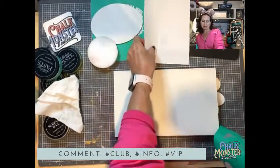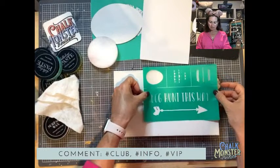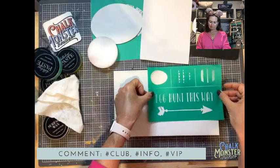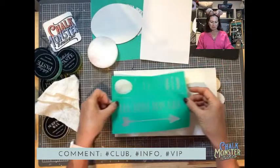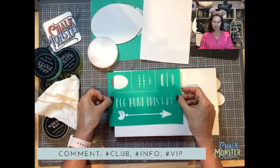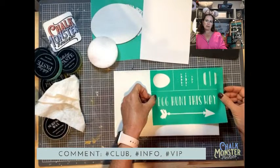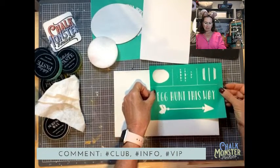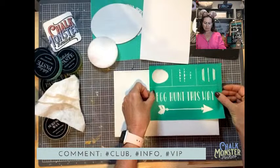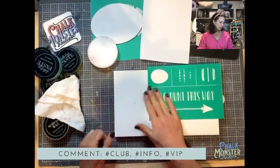Oh, you know what I forgot to do, you guys. Well, actually, it won't even matter. I could have cut off the eggs. I'm not chalking the eggs, so I could have cut those off, but it doesn't matter. I'm just doing this and the arrow. You know what? I think I'm gonna do it this way. No, I like it this way. Should the arrow point to the egg? That's what I'm trying to decide. I think not. Let's do it this way. Okay. I'll just stick it on there where I want it.